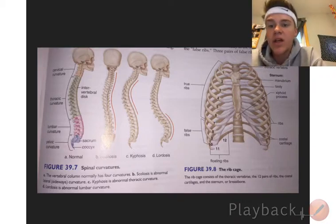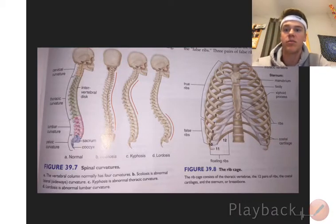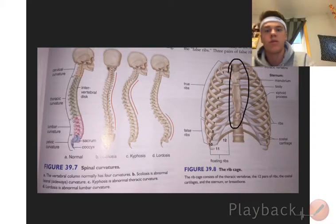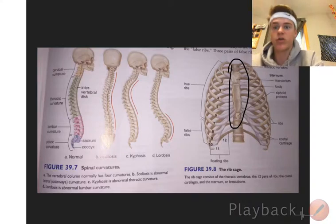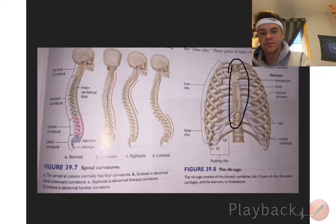And then the rib cage. The rib cage consists of thoracic vertebrae, the 12 pairs of ribs, the costal cartilage, the sternum, and the breastbone. And you can see the sternum right down here, down the middle, which is broken down into 3 different bones: the manubrium, the body, and the xiphoid process. And then you have your 12, or what do you got? 7 true ribs. You have your 3 false ribs, and then 2 floating ribs.